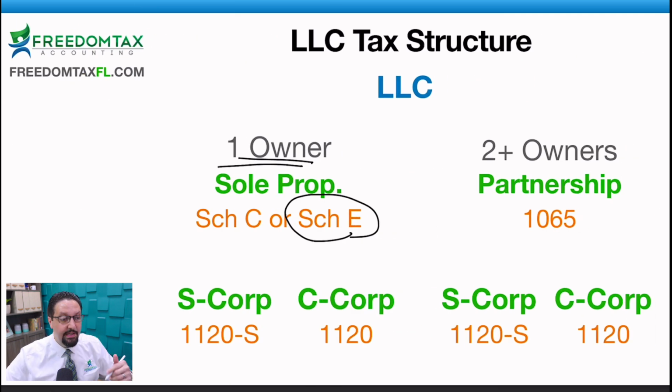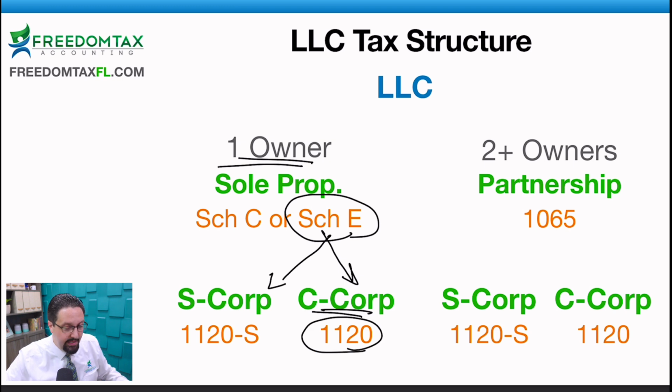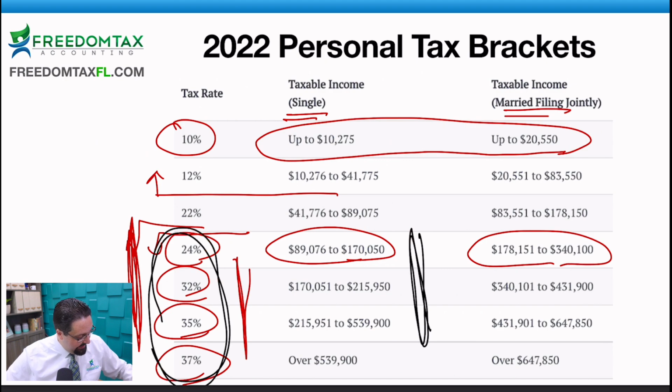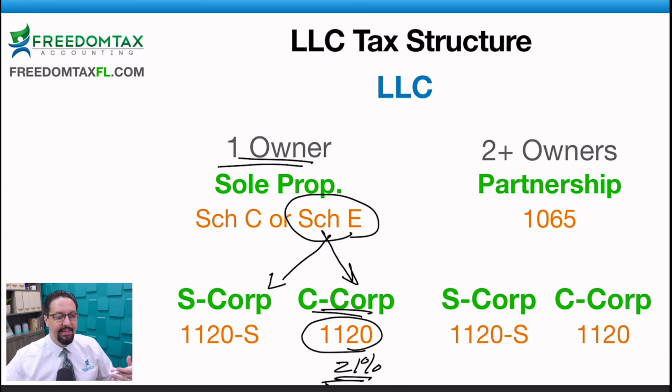The beauty of the LLC is that once you get to those income levels, you can change the LLC tax structure from a Schedule C to file as an S Corp, which for rental property doesn't make a difference, but you can change it over to a C Corp, which files the 1120, which this year, 2022, can change in the future. Right now, you pay a corporate tax rate of 21%. So 21% is still lower than these tax brackets here. So that's the beauty of the LLC, that it gives you options for taxes depending on your income.